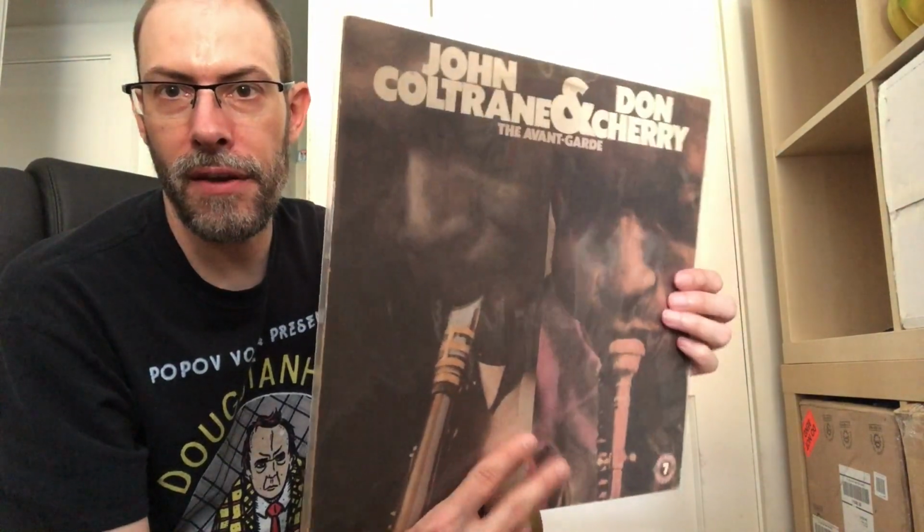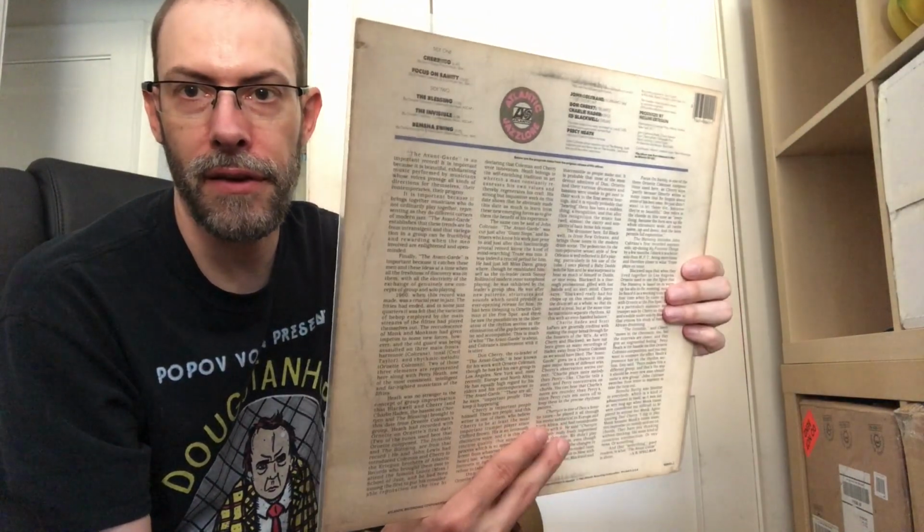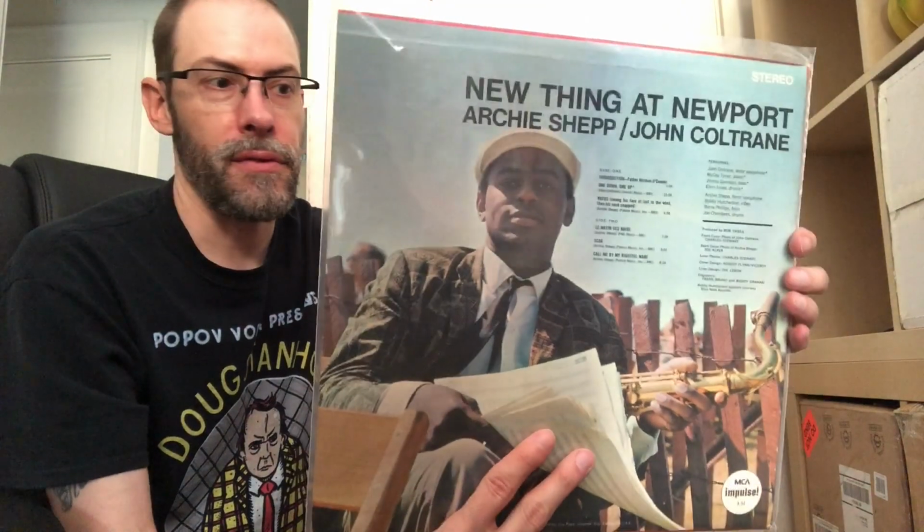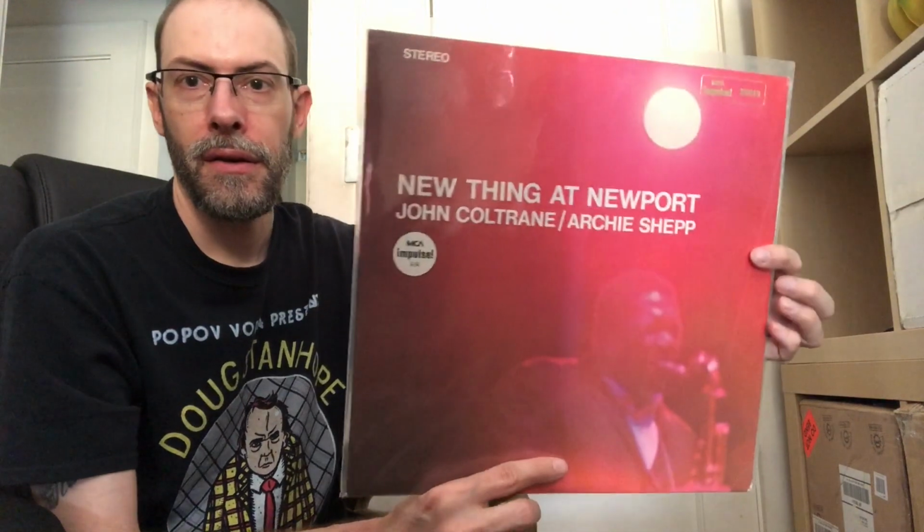Here's one, reissue of The Avant-Garde, John Coltrane and Don Cherry. Big Don Cherry fan, really love this one. This is early avant-garde stuff. Starting to take the music into new realms. Fantastic. And then really taking it out there is this record. New Thing at Newport. I've got a white label promo stereo copy. So this is John with one side, Archie Shepp, I believe, on the other. Archie Shepp stuff's crazy.